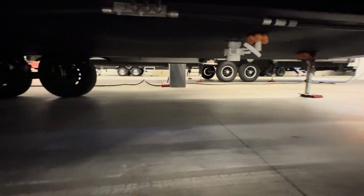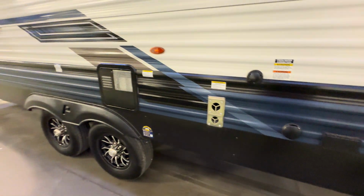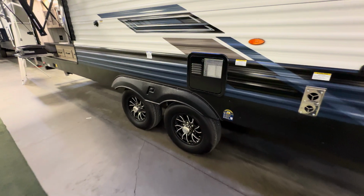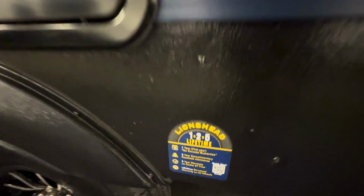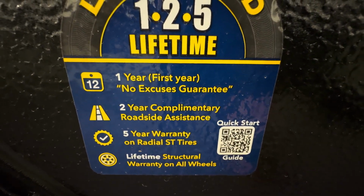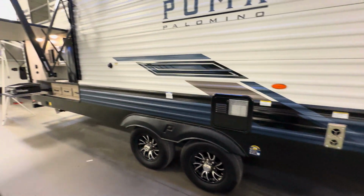Here underneath, you can check out the underbelly. You've got some of your drains and some of your valves. Lion's Head 125 lifetime warranty on the tires. So that's going to be 1 year, first year, no excuses, 2 years complimentary roadside assistance, and a 5-year on the Radial ST tires, and then a warranty on all the actual physical wheels themselves.